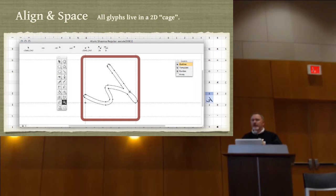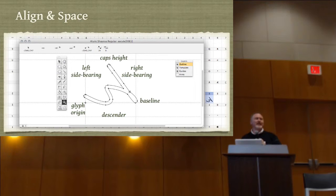So once you have all of your individual letters or syllables or whatever it is that you've designed brought over, or you're drawing them one by one in the software, you realize that they all live in a cage, basically. And I call it a cage, it's a box. And that box is right here, and it consists of a baseline. Everybody understands what a baseline is, right? That's where this kind of backward H-looking glyph is sitting.